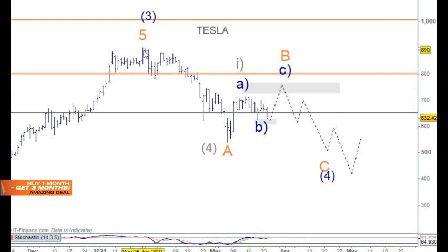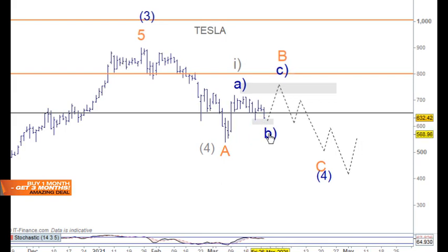But the problem is that we do have 5 waves here. We can count this down as an ABC pattern here, but we don't really have that 5-wave structure up here. So that kind of makes that scenario a little bit weaker at this point in time. But anyway, B waves are always tricky, so let's just have a little patience and continue to work through this. If we're going to have a short trade here, it will be this wave 3 that we'll try and catch on this side.